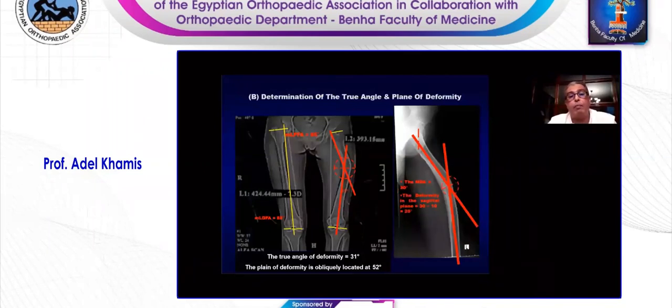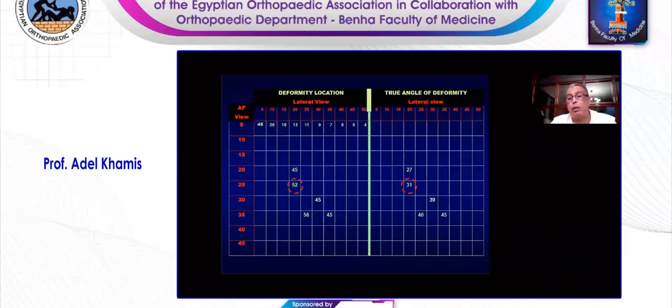To assess this deformity, we should measure the angle of the deformity and the site of the CORA in both anteroposterior and lateral planes. In this example, we can find a deformity of 25 degrees in the AP view and 20 degrees anterior bowing in the lateral view. So we have to combine these two angles into one angle, which is called the true angle of the deformity, and to set the exact plane of the deformity. We can use this schedule for that. So we have 25 degrees in the AP view and 20 degrees in the lateral view. This measures 30 degrees in a plane of 52 degrees.